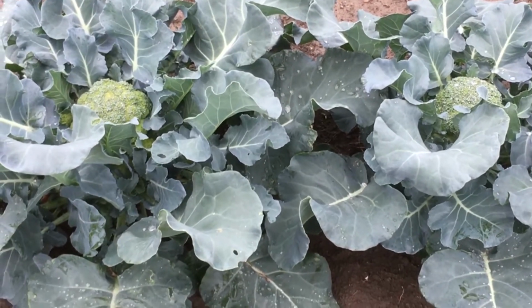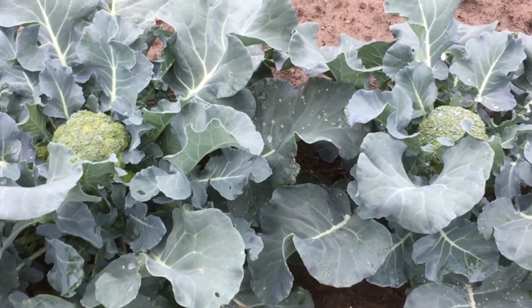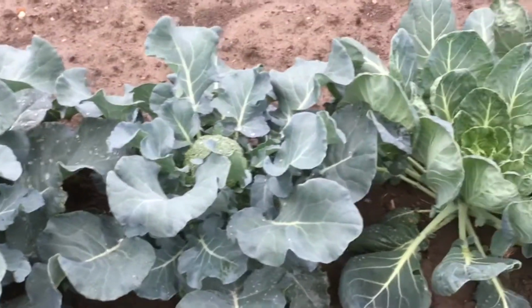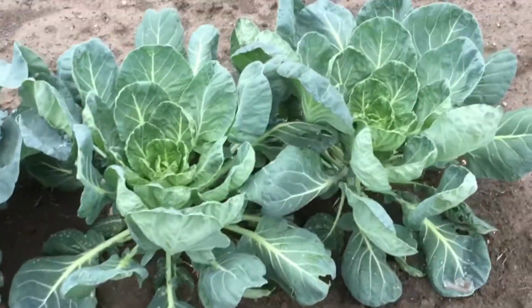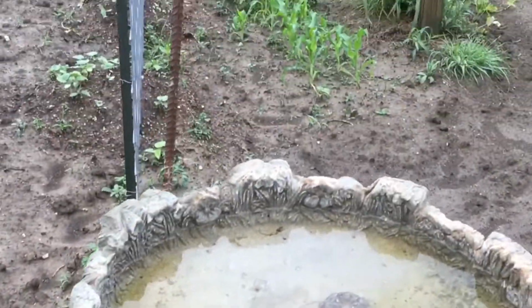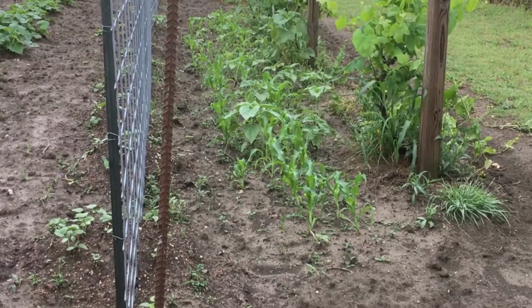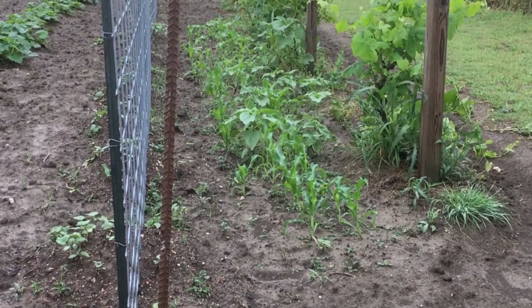Here is my broccoli. Take a look at that. I'm starting to get some very large heads in there, and I really do think I'll probably be harvesting this by next weekend as well. Brussels sprouts are still looking pretty good. And let's take a look at the corn. It has just grown tremendously this week. It has grown even more in the last day or two just with the rain.